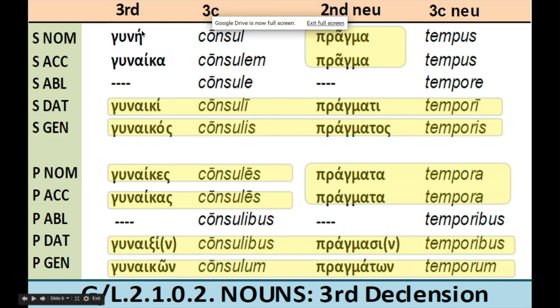So, straight down. Gyne, gynaika, gynaiki, gynaikos. Gynaikes, gynaikas, gynaixin, gynaikon. Pragma, pragma, pragmati, pragmatos, pragmata, pragmata, pragmasin, and pragmaton. Notice the third declension has a radical stem change in Latin as well as in Greek.